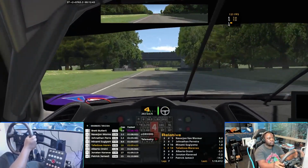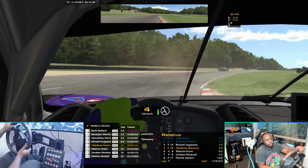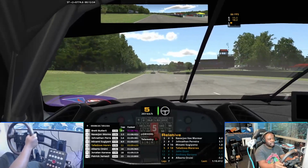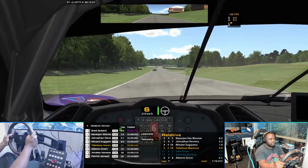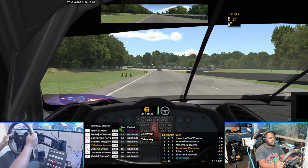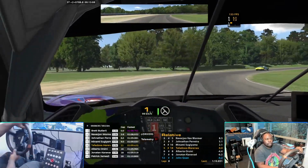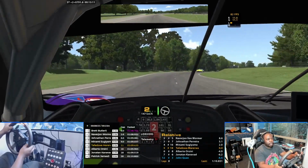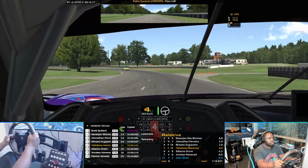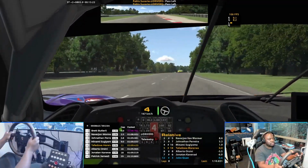Now, I could have attacked the guy in front, and I did think about it, but he's considerably faster than I am. And I just don't need that kind of pressure, not for one position, you know? But if I can stay within draft, then hopefully I leave the pack behind us some distance away. The gap ahead is now 2.0 seconds. Yeah, he's a lot quicker than I am.